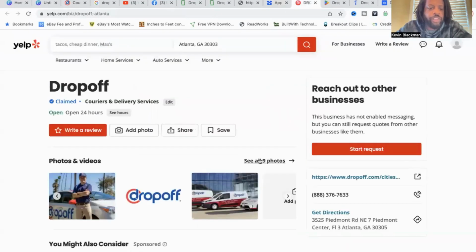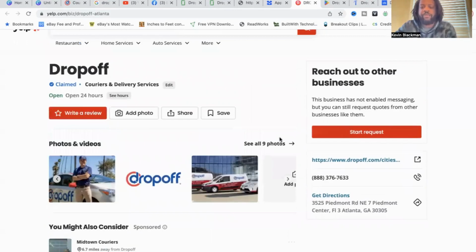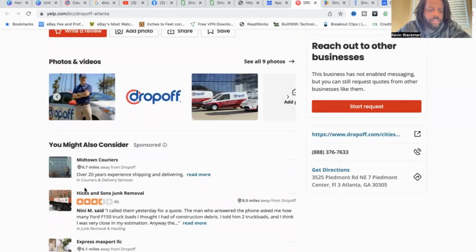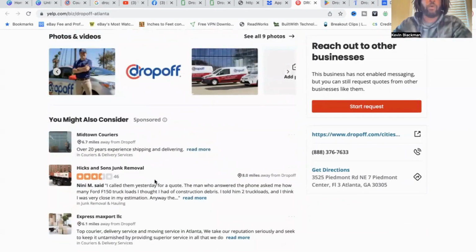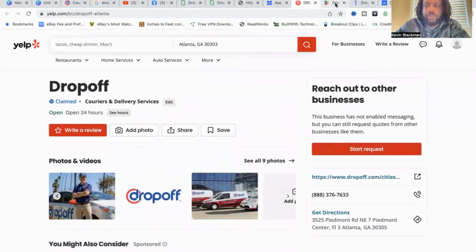Like I said, always do your research about these companies. Yelp sometimes has great reviews from people who've driven for them before, or they may have a competitor to DropOff, like this Midtown Courier. This is probably Midtown Atlanta, but depending on your city and state, it'll geolocate a competitor of DropOff and you can hit that competitor up and see if they need work, or you can partner with them or anything. A little free game, free gem for you guys.